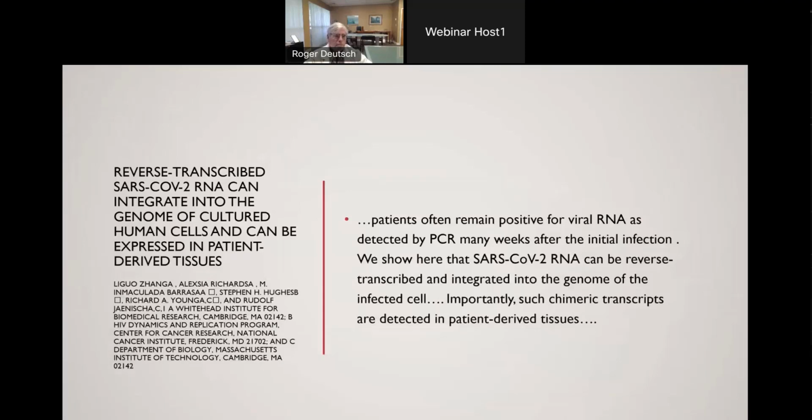So the other troubling thing about it is that patients often remain positive for viral RNA as detected by PCR many weeks after the initial infection. And that the RNA from the COVID, SARS-CoV-2, can be reverse transcribed and integrated into the genome of the infected cell.